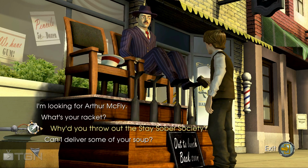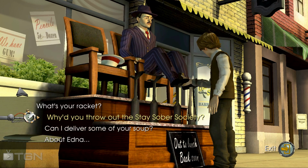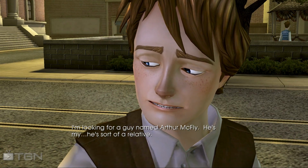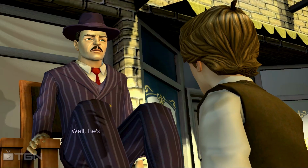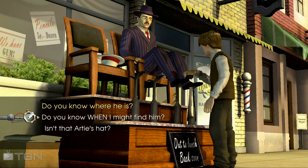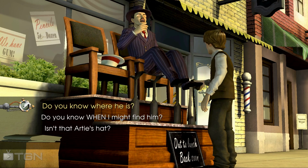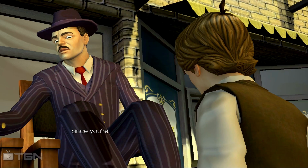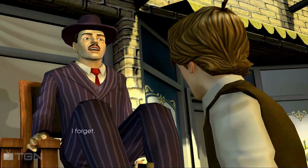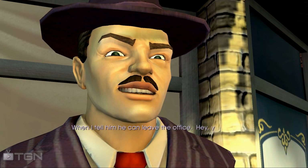What's your racket? Why do you throw out the Stay Sober Society? Can I deliver some of your soup? I'm looking for Arthur McFly. I'm looking for a guy named Arthur McFly. He's my, sort of a relative. Well, he's my employee. He's very busy today. Do you know where he is? Do you know when I might find him? Since you're Arthur's boss, you know where he is, right? He's at the office. Where's the office? I forget. So when do you think Arthur will be leaving the office? When I tell him he can leave the office.